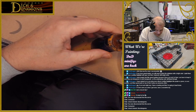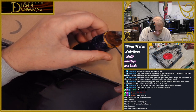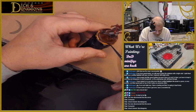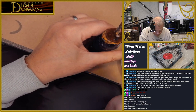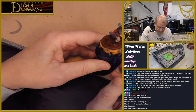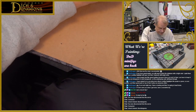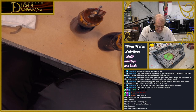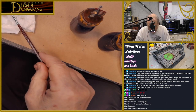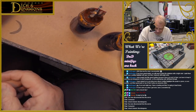Finish this and attempt to clean this brush. Be taking a break. Checking to see how the snow is falling. Okay. Here, and I will show you what they look like. These guys are clean. That seems to be the thing.